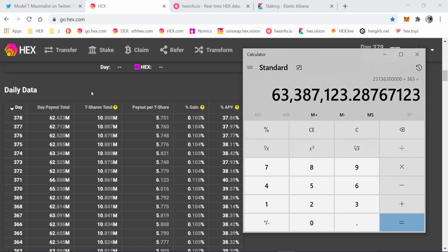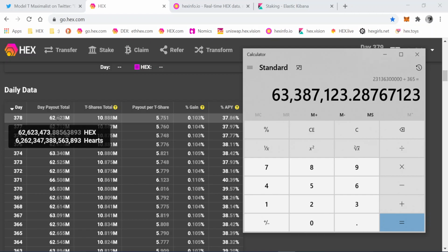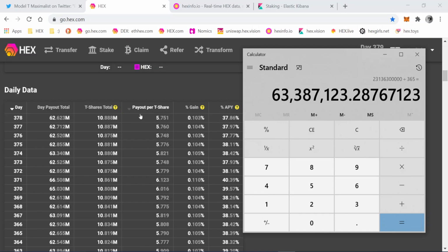Well, it shows that we're at 62.6. So we're about, I don't know, we're about 500,000 off. I'm not exactly sure why that's the case. I'm assuming this is how the HEX contract calculates the total minted supply. But it's a little bit off. But my point is still going to be the same, right? Of what happens when a stake ends. And what is this cumulative effect that's happening that's going to benefit you in the share pool while your principal is staked out for years and years, right?